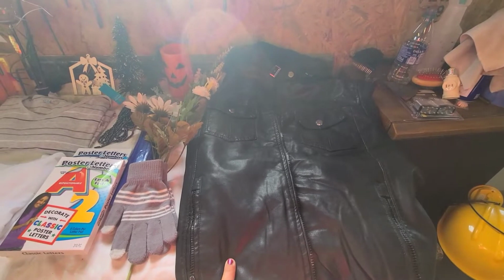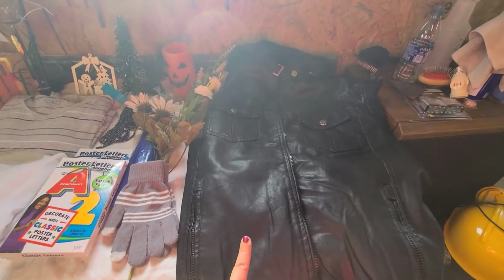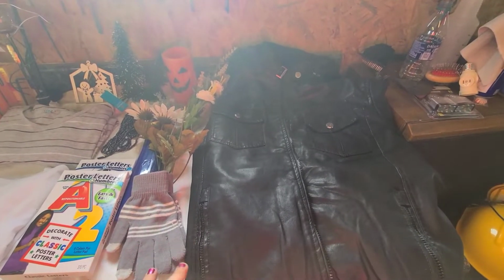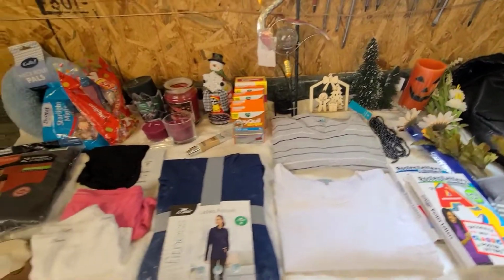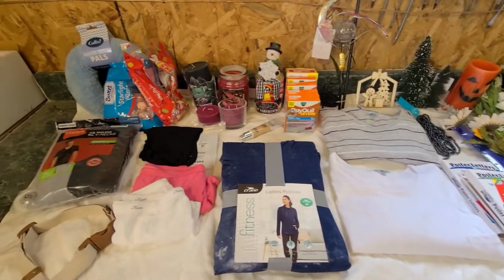I found this, and I found a table there before that was missing a leg that I cut a new leg for, and it's fixed up. I just need to repaint it. It's in my living room right now. So yeah, not too bad.